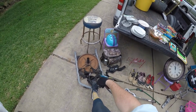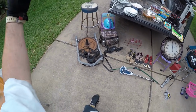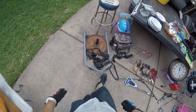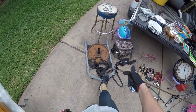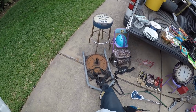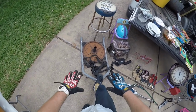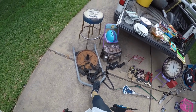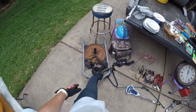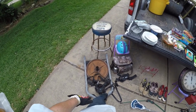It's a drag sled. You drag it behind you, put the weight on it, and work your legs out or whatever. I could definitely get probably 20 bucks for that, way more than it would be worth scrapping out. Fitness equipment sells really fast, even in this kind of shape. It was probably just left outside, and there's nothing special about this.